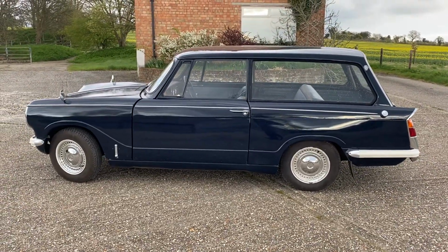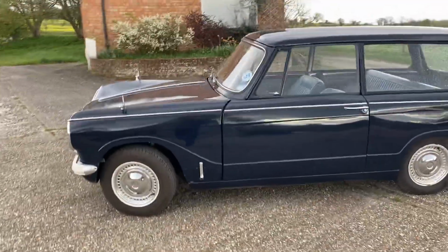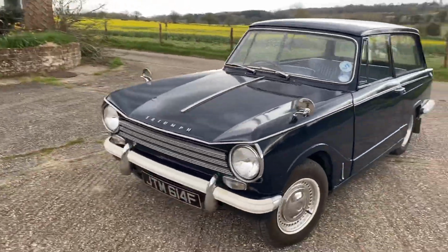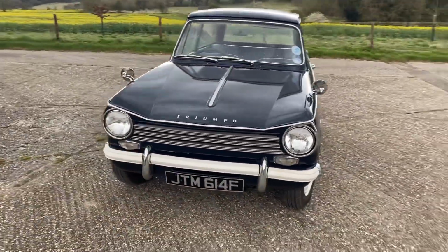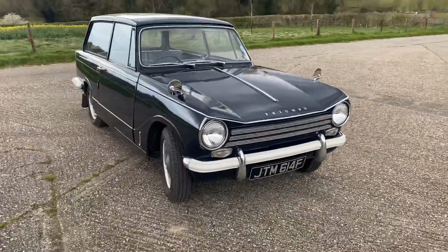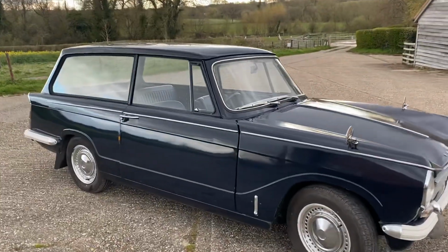So it drives absolutely spot on. A real pleasure to drive. You can cruise at 60 miles an hour in one of these. And it probably wouldn't want to be going loads faster for too long. But of course, you don't really want to be in a rush if you're driving a Triumph Herald estate.